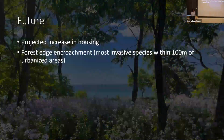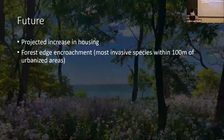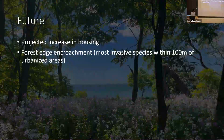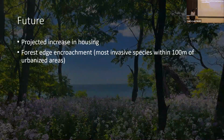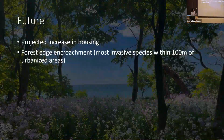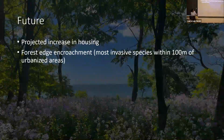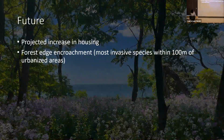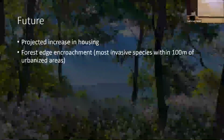So, the future. This is the projected increase in population and housing to accommodate those new people. So the forest edge, I think, is kind of moving, encroaching into the forest, and that's where most of the invasive species I found are.